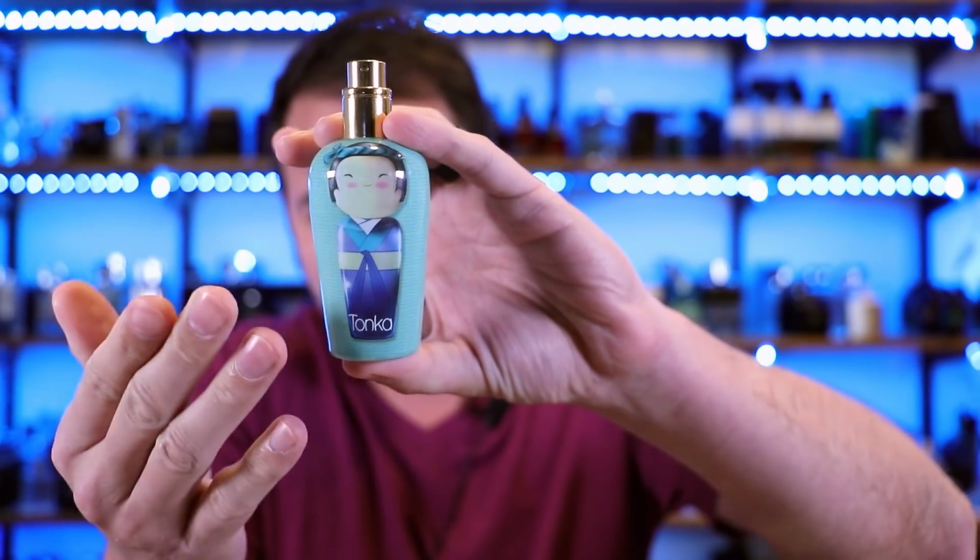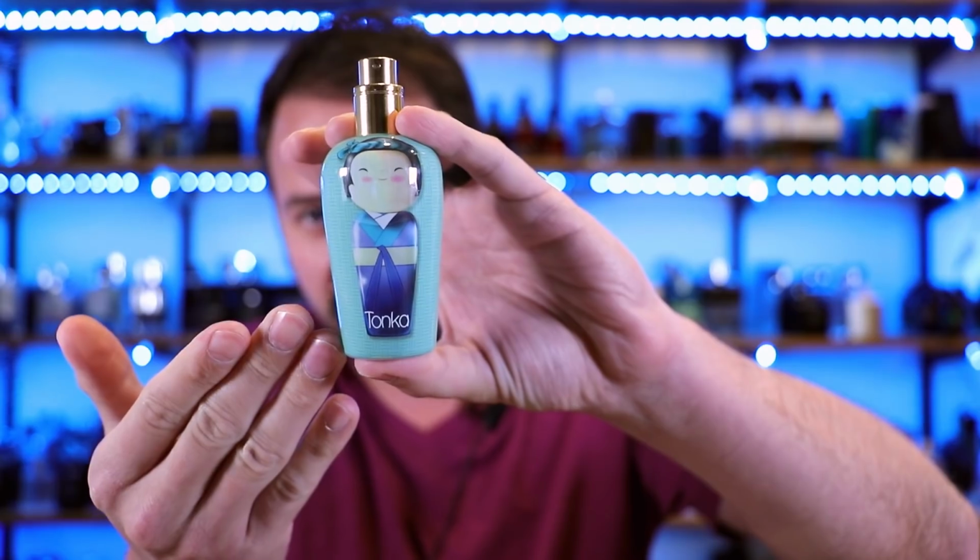This is Kokeshi Tonka. Obviously it's a tester. I like the full presentation better, because it's got a little guy's body and then his head is the cap. Kind of cool. Instead on this one, I just have a little bro right here and no cap, and frankly, it looks pretty cheap. So here's a nice look at that bottle for you in all of its glory.